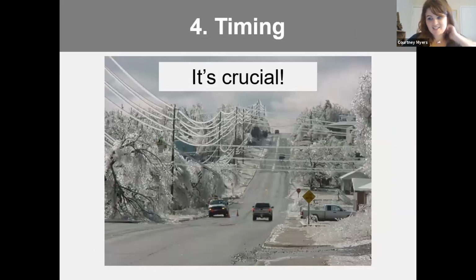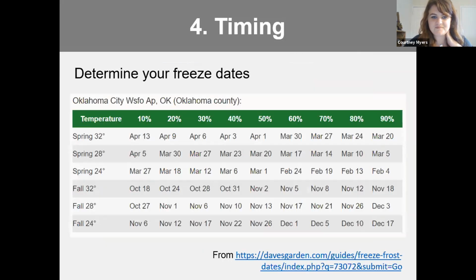So timing, like I said, this is really the meat of fall gardening. It's crucial. Basically you have a window between now and your first freeze that you have the chance to do fall gardening. So you have to be strategic. You have to know when that first freeze date is going to be and plan based off that. Because if we have a day that looks like this, that's going to kill your garden. You want to have your harvest before we get to this point, because that's going to be much too cold for those plants. So what you have to do is determine your freeze dates.